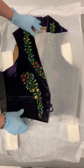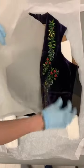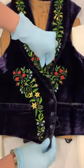This example dates to the later 1830s, and it's hand embroidered flowers on velvet. Let me take this tissue out for you. You can see all of these bouquets all along the sides.